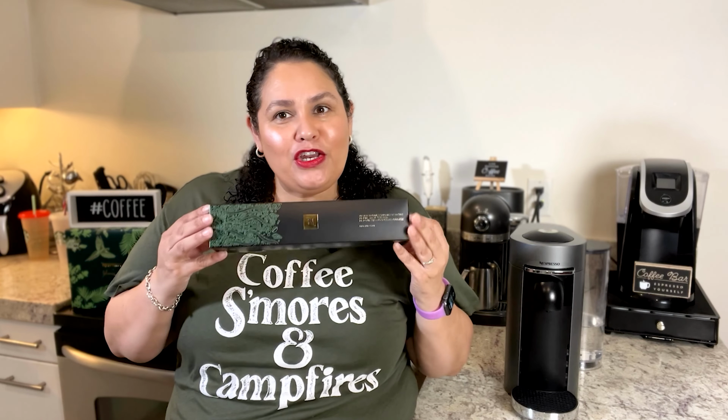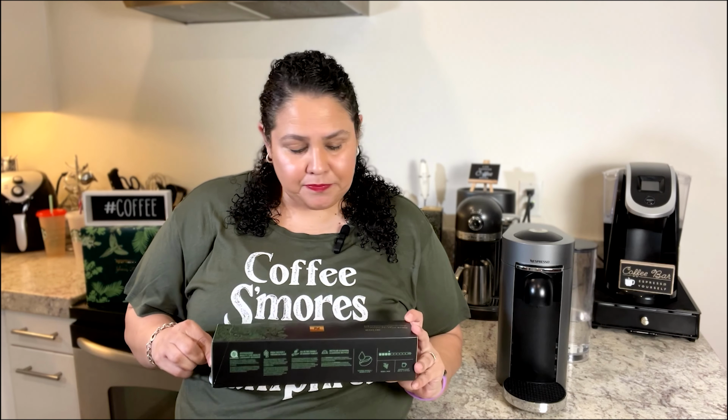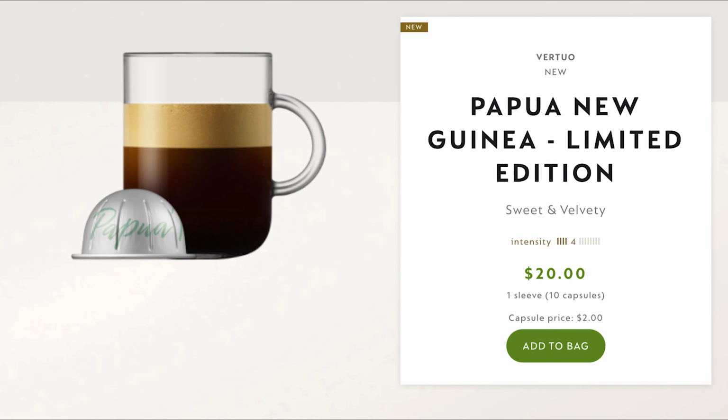I've just been drinking the same ones. I haven't found a new favorite one. This one is, I don't know if it's a limited edition. I don't know if it's part of the permanent collection, but I do know it's a little more expensive. So I'm thinking it might be a limited edition. So yeah, let's get into it and see what Papua New Guinea coffee is all about.